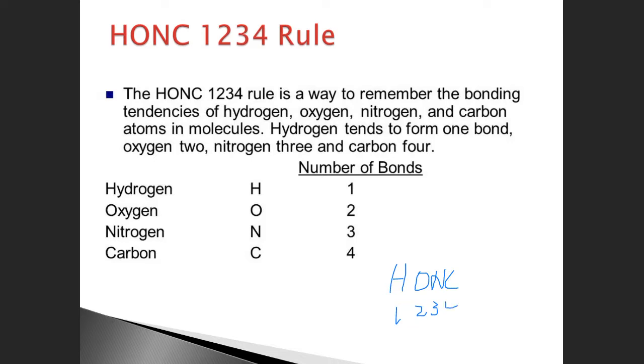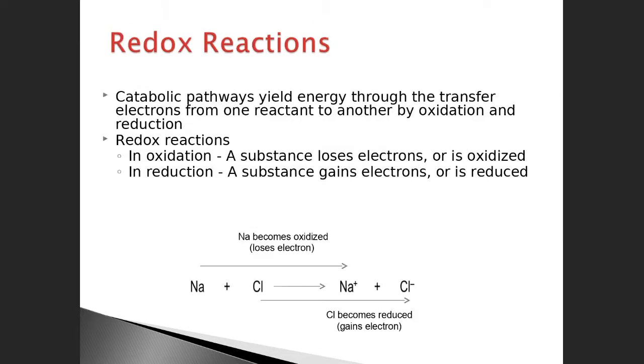And that means that hydrogen has to form one bond, oxygen has to form 2 bonds, nitrogen has to form 3 bonds, and carbon has to form 4 bonds in order for those particular atoms to be stable. Okay, good. All right, here we go. So if we know that, then I also need you to know what oxidative and reductive mean, or oxidation and reduction. So here in Texas, we always teach it in a mnemonic that we call oil rig.